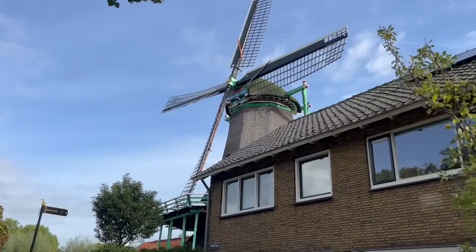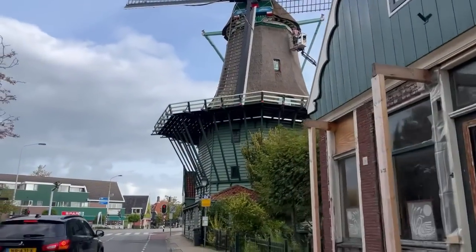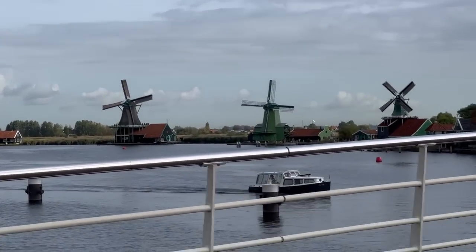Look at that windmill. After the boat was all winterized, I took my bike on an adventure to find as many windmills as possible. And there's a lot of them here.